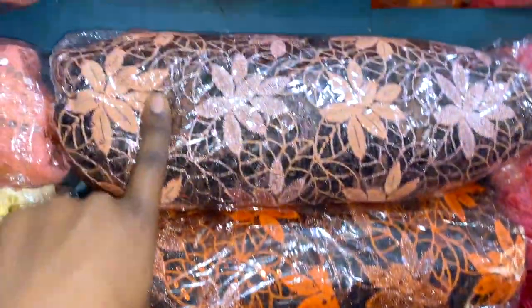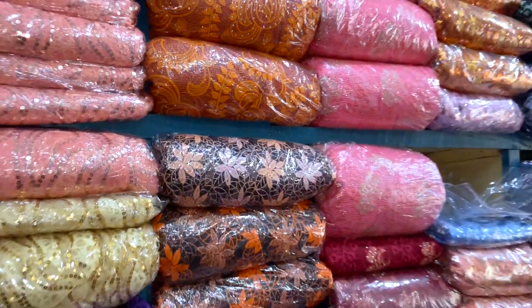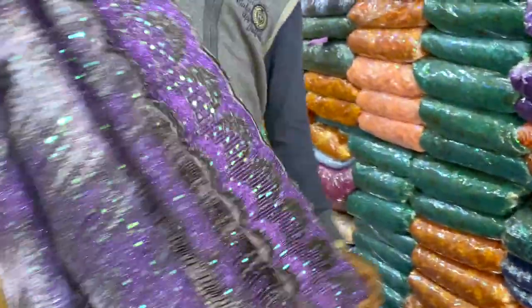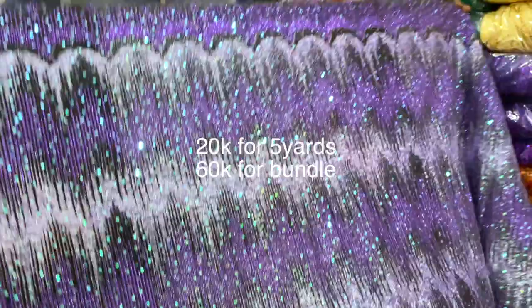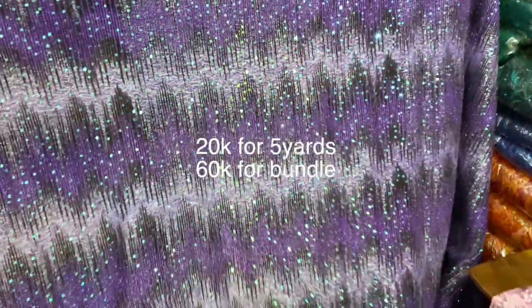They also have it in this color. Look at this color too. This one is also another color of it. So they have lots and lots of it. Bundle is 60,000. Wow. So the bundle is 60,000, only 5 yards. 20,000 for the 5 yards of this one.